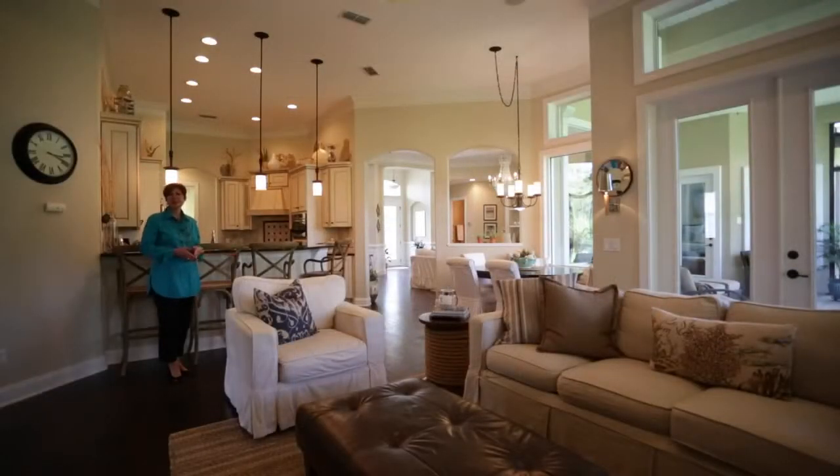Consistently, when I hear people telling us what they're looking for in the way of a home, things like an open floor plan, a family room open to the kitchen with a breakfast room, a great outdoor space, tall ceilings, those are the things that seem to be the hot buttons. So if those are your hot buttons as well, then this home is going to be absolutely perfect.